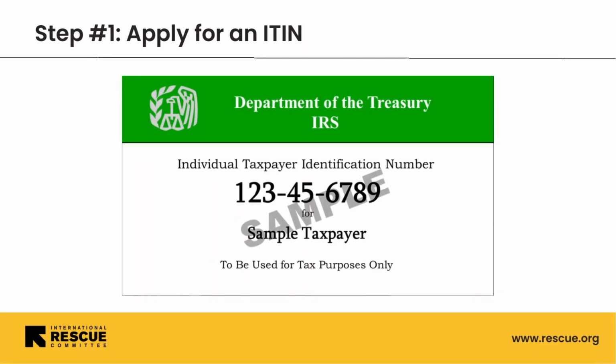Step number 1, applying for an individual taxpayer identification number, or ITIN. An ITIN is a tax processing number issued by the Internal Revenue Service for individuals not eligible for a Social Security number. ITINs are accepted by financial institutions, banks, credit unions, and employers.